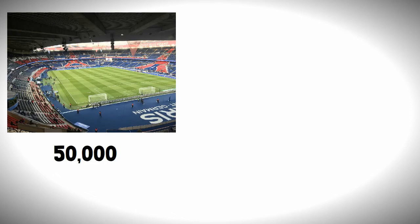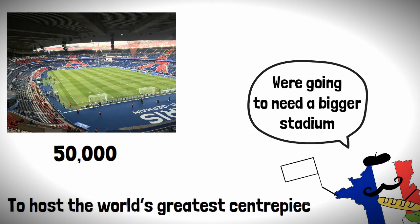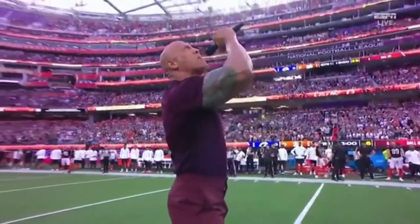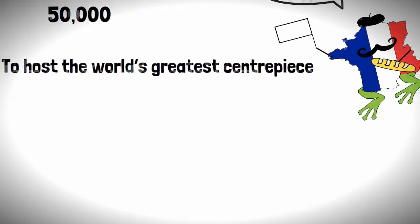But with the Stade De France's capacity of only 50,000, so we don't have the capacity, the French were going to need a bigger stadium to host the world's greatest centrepiece. It is time for the Super Bowl! Oh, bore off, Super Bowl.